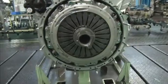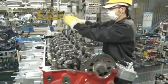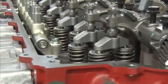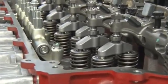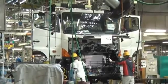Hino Motors is one truck maker impressed with the quality of the company's springs. The engine can be likened to the heart of a truck. With quality a key requirement, the trusted products of Murata Spring are indispensable for engine valves.